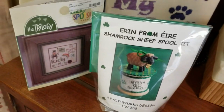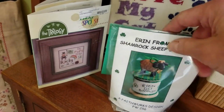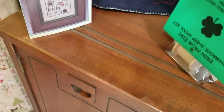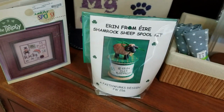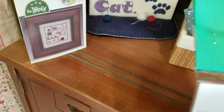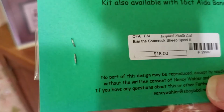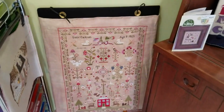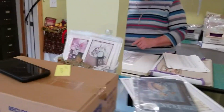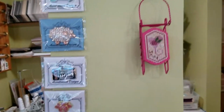And then this is a little spool kit from Faithworks. It comes with everything. This is my last one I have left. So if anyone is interested, how much is this kit? Let's see, last one, it's $18. Okay, there's Nancy's Miss Lucy. Yeah, she's been after me to get that. There she is. She's been after me to get that framed, and I will.